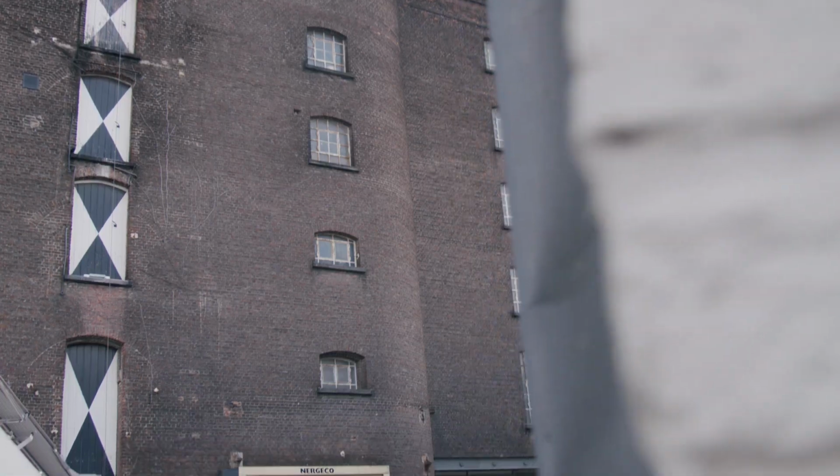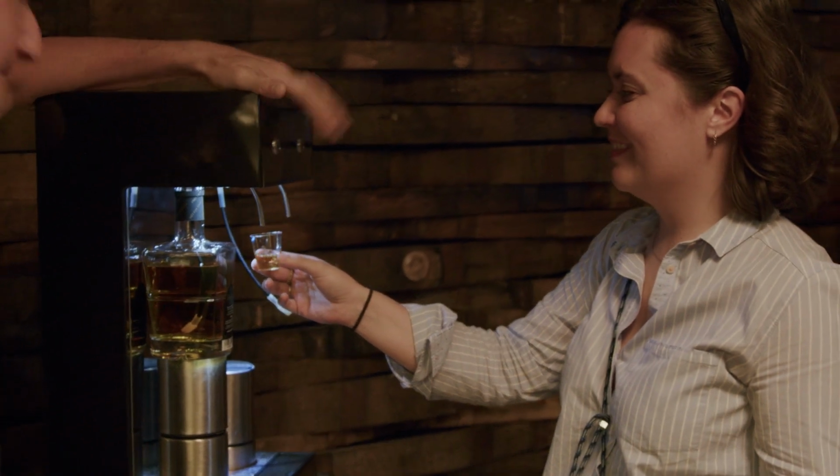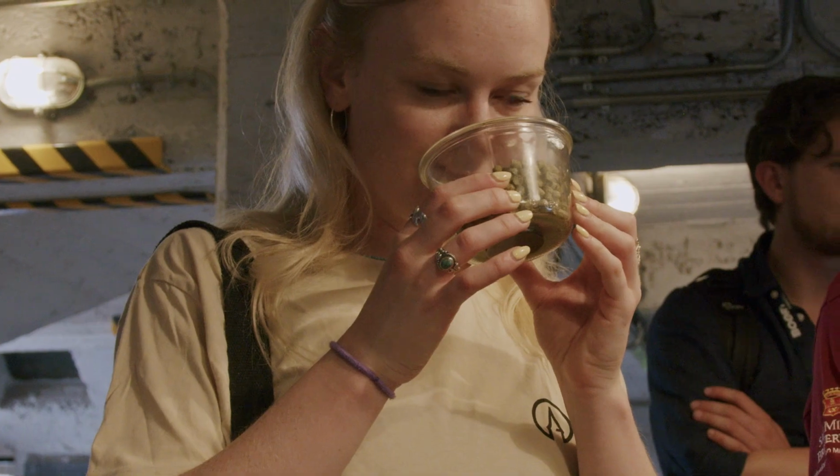I think for me it was actually learning a bit more about just what happens in the whisky process, because obviously we use malt for beer and that's all we hear about, but it's really nice to understand the different uses of malt, and obviously I'm Scottish, so that's another interest of mine as well.